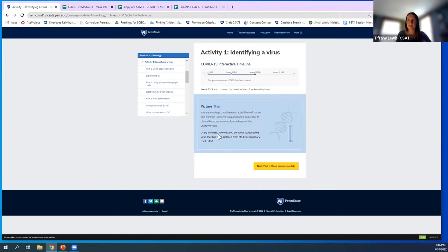So using the data, meaning the nucleotide sequences, you go about studying the virus that has been isolated from Mr. Lee's respiratory tract cells. So you're going to click next, part 1, using sequencing data. And do any of my brave souls here want to share their screens and help us go through this?